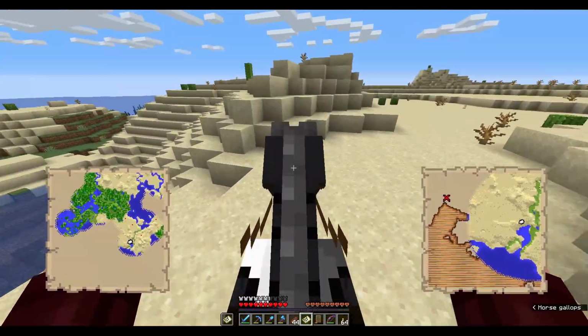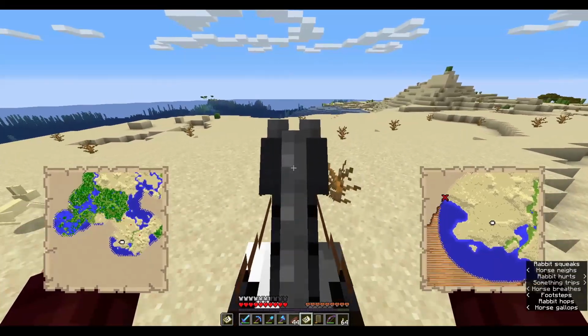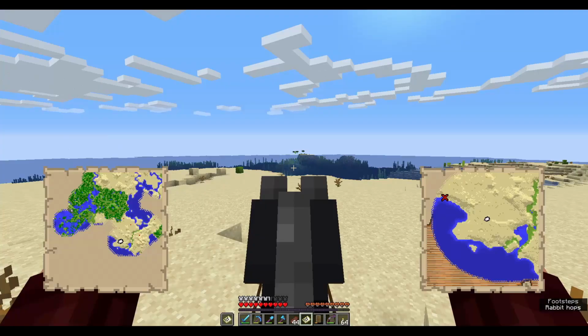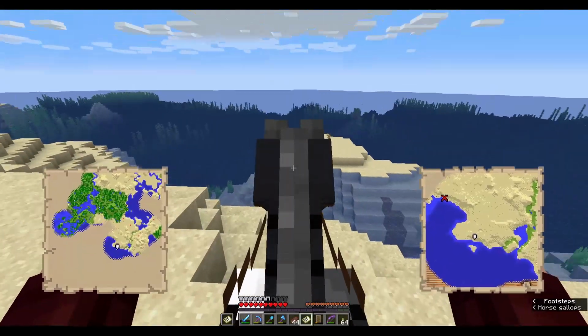Alright, it's gonna just be on this shore here. And keep going. Oh! Guys, we found our first water temple. Oh my god, and that's pretty close to where we spawned. Like, this is gonna be so good.